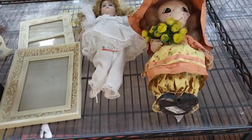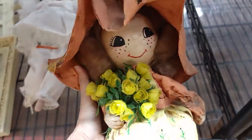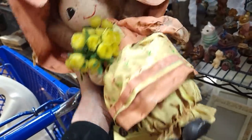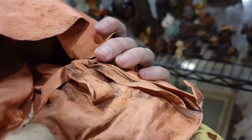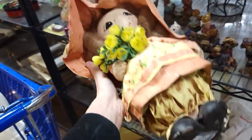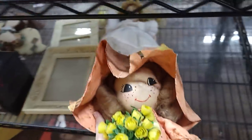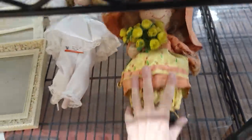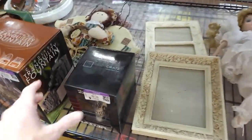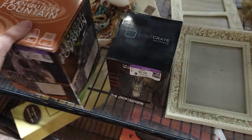And then I just peeked and saw this little girl. Now, she would be really fragile to ship because she's already kind of falling apart, but oh my goodness. Carrie would love her, wouldn't she? Oh, she's $14.99 though. Carrie would adore her, and had she been cheaper priced, I probably would have picked her up for Carrie. Ooh, it's a Loot Crate exclusive.